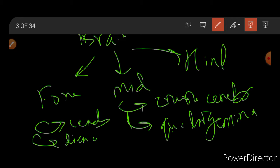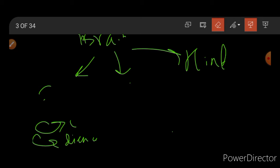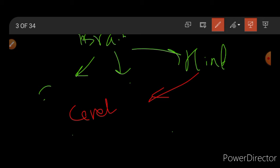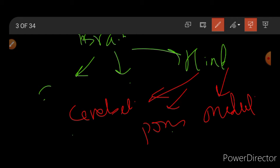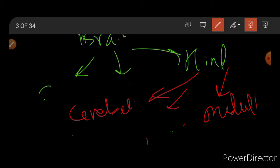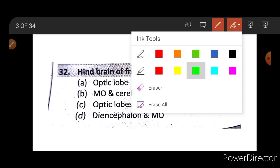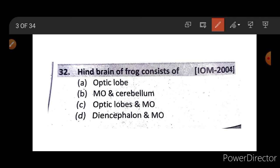There are three parts in the hindbrain, which are cerebellum, pons, and medulla oblongata, or simply medulla. Out of these, pons is absent in frog but is present in human. So, returning to the question, the hindbrain of frog consists of only medulla oblongata and cerebellum, but pons is absent.